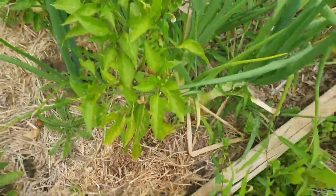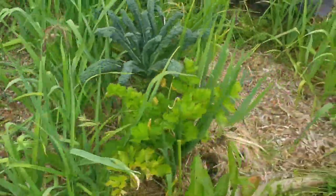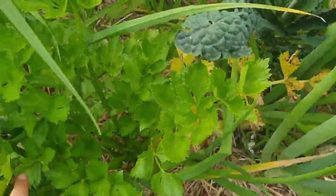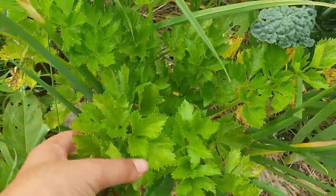I wonder if that was a lack of water or just the sun and the heat. Let's have a look at the soil. Yeah, it's a little bit dry, but maybe it was just a lack of water. Oh well.